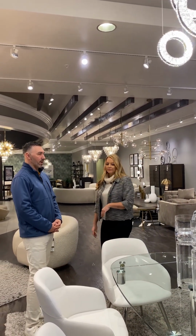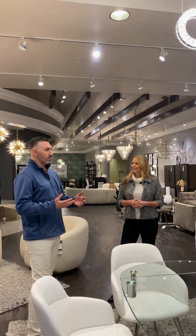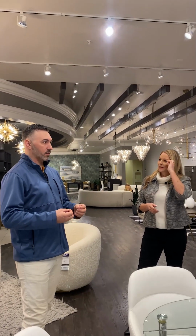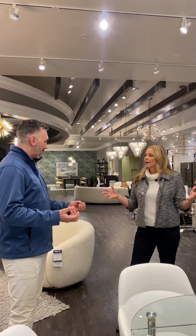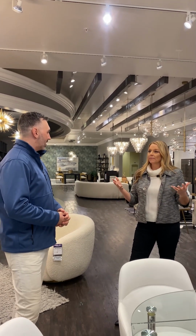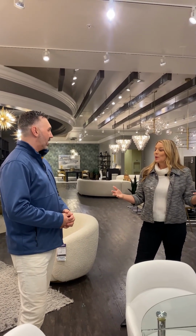Wow. I would have never thought that, but that makes so much sense. Yes, it's actually a very industrious way to buy furniture. Right, because you're protecting your investment. Exactly, because that's how staging companies are going to make profit at the end of the day. How long can we keep that inventory in cycle? That is so huge.